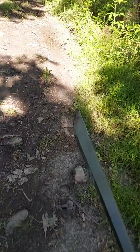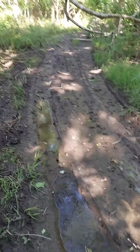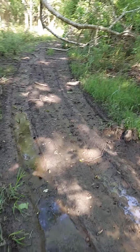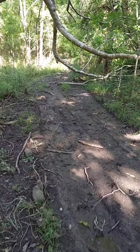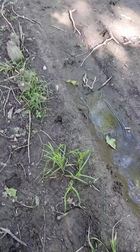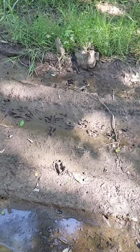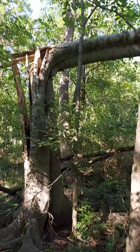And a big tree that fell. It's not too safe. I gotta wait till all this dries up to where I can get back here. The chainsaw and either the mower or the winch. Some more deer tracks. Raccoons. It's not very safe.